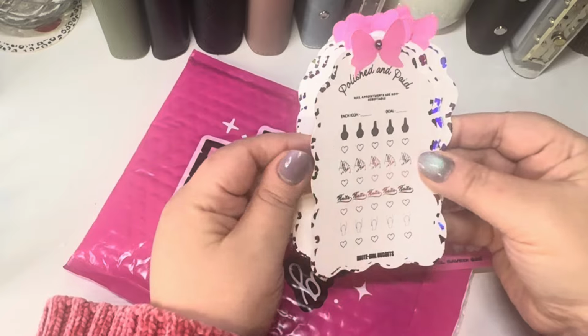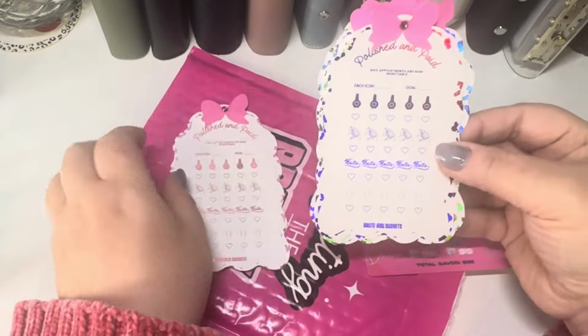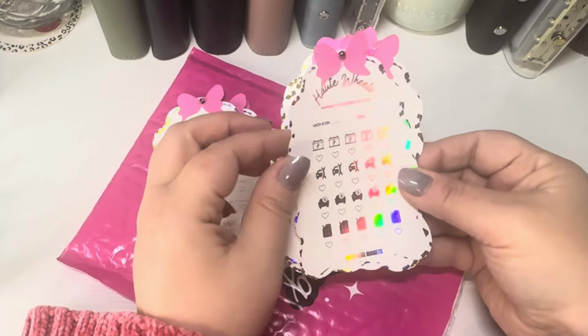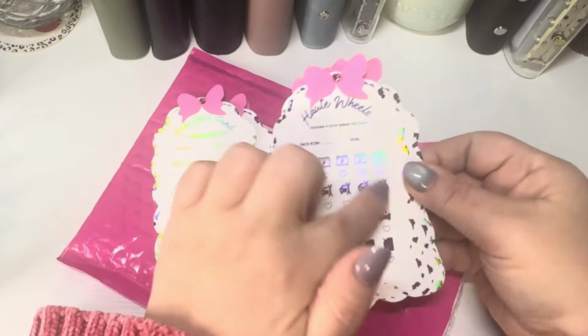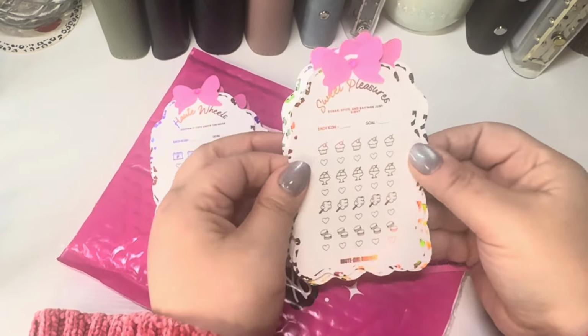So this is polished and paid. Can you guys see that like Aurora Borealis pink in here? So I got 2 of these, and there's a little rhinestone face card fund. Hot Wheels. I do have a tires challenge, but I mean, this one beats mine, hands down. Another Hot Wheels. Sweet Pleasures.